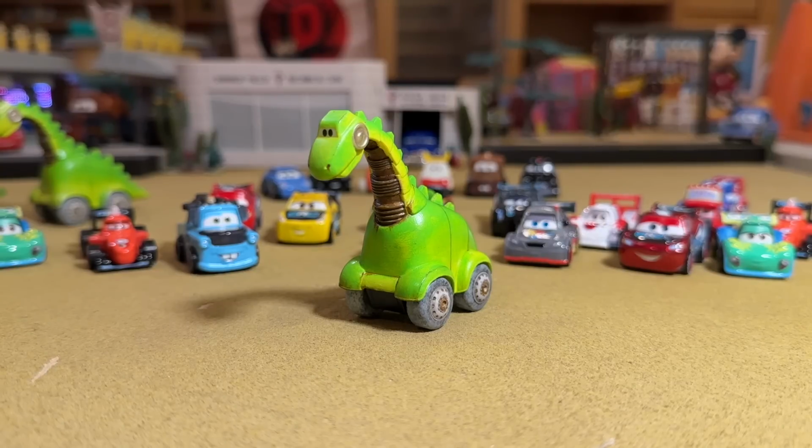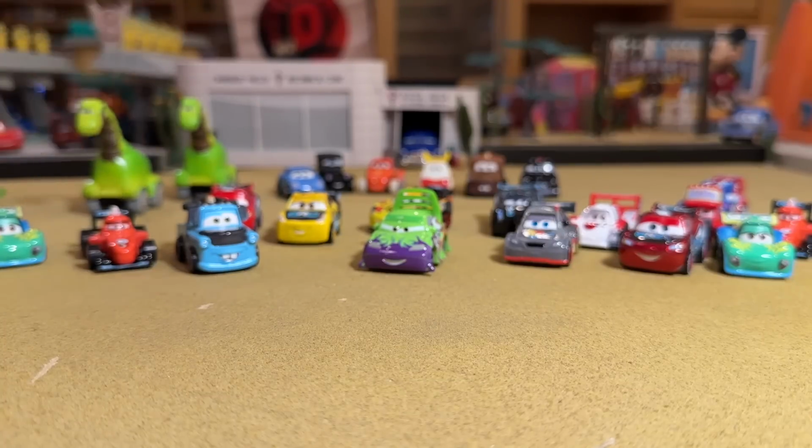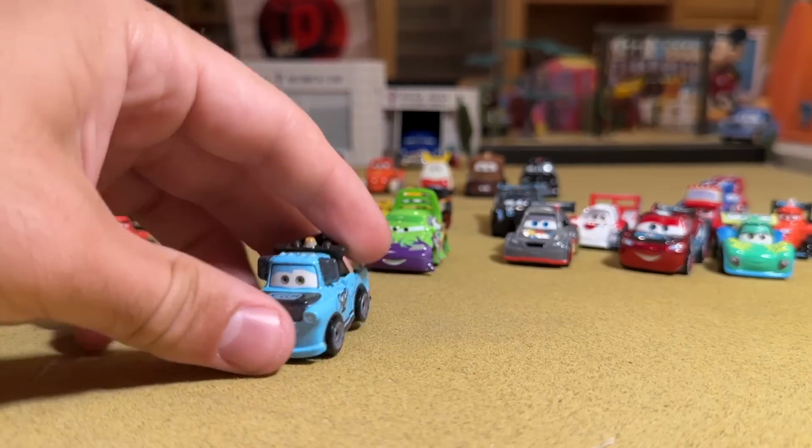And also, it's one of the only dinos that hasn't been named by any of Mattel or Disney's marketing or whatnot. So it's just kind of in that purgatory area. So that's why I'm very happy to have gotten a couple customs of it. So now we can get into everyone else here.